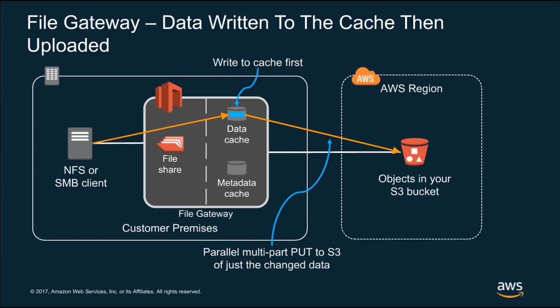We're talking about moving around parts of files here, not whole files, which allows you to edit and manage a much larger data set on the gateway than exists in S3. You can take an S3 bucket with petabytes worth of data in it and access all of that data through a gateway that has potentially only a couple of 100 gigabytes of local storage.